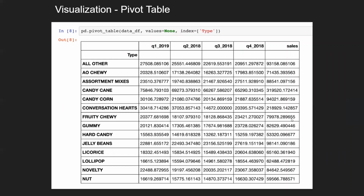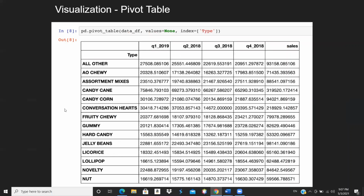Thank you, Spencer. So moving forward, we created a pivot table for our second visualization to show the amount of sales for each candy type over a period of time. As you can see, the pivot table is broken down into 14 rows for the 14 different candy options and 5 columns for the different periods. The table goes to the sales of quarter 1 of 2019, quarter 2 of 2018, quarter 3 of 2018, quarter 4 of 2018, and a column titled sales. To be specific, the sales column is composed of the sum of quarter 2 of 2019 through quarter 1 of 2020. Hence why this number is much larger than all other sales during the different quarters.